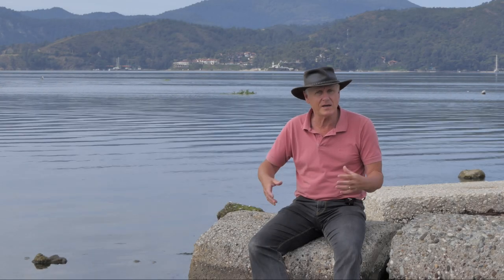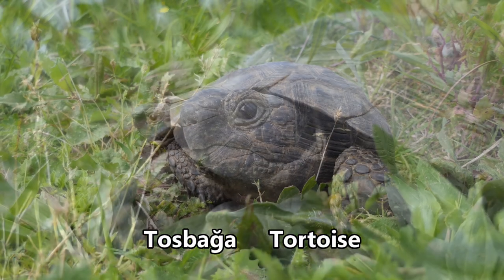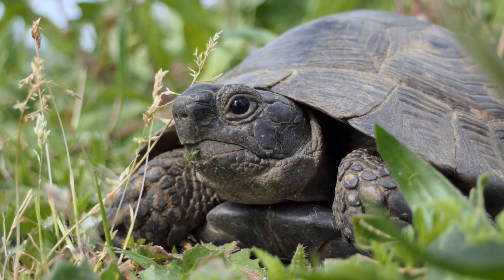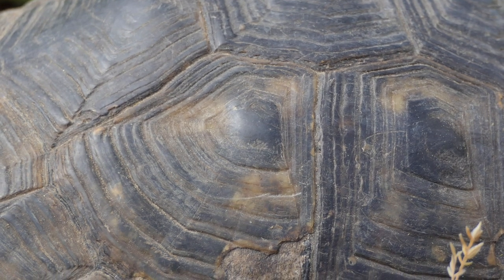So this is the time when animals which have been hibernating come out and start enjoying the springtime. And I was lucky enough to see the first tortoise this morning. So in Turkish, this is called a tozbağ. And by counting the growth rings on its shell, I think this one's probably 9 or 10 years old.